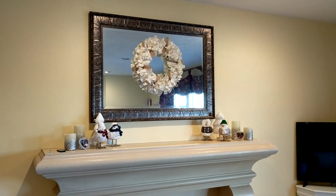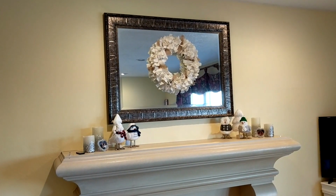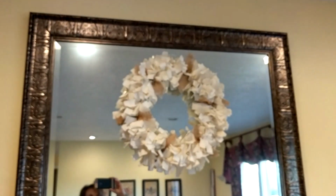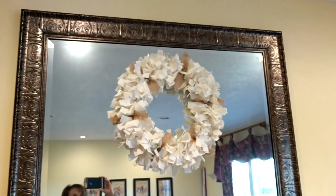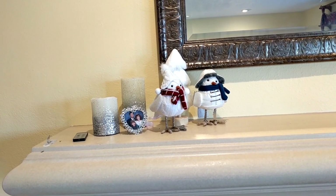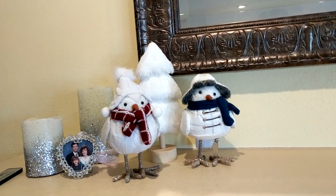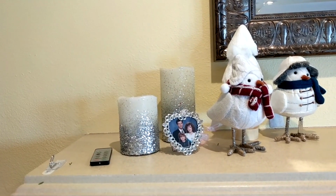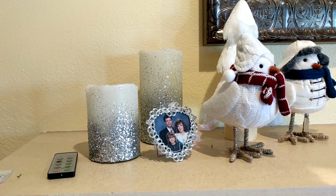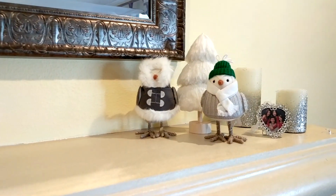And then speaking of my mantle, I have it very plain right now. I just threw up a few little odds and ends. I took all the ornaments off of this larger rag wreath, and I just have it hanging on the mirror here. And then I took a couple of my more neutral Target birds, and I put them out with this little white tree. I left the sparkly candles here, and I also left these heart-shaped frames with some pictures of my family as my daughters were growing up through the years. So this is what I have set out here for now.